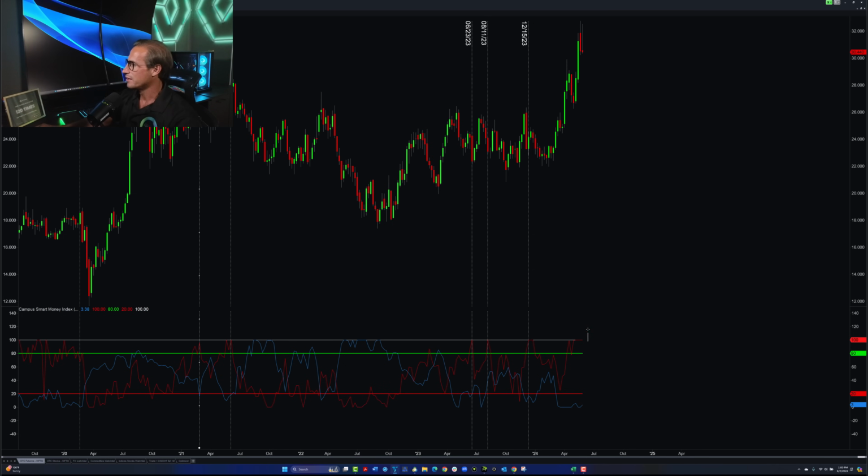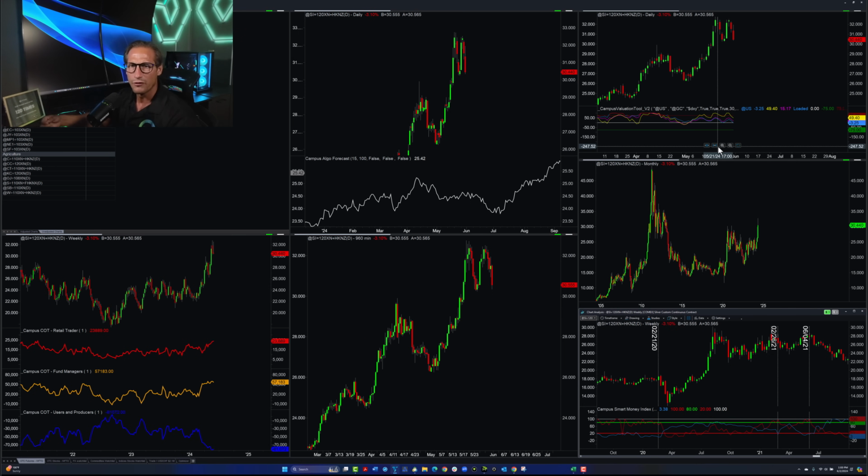But here now we clearly see that, hey, retailers are extremely bullish, at a 3-year extreme, and even the smart money is at a 3-year extreme bearish, so I expect this market to drop. But this is only one of the tools.